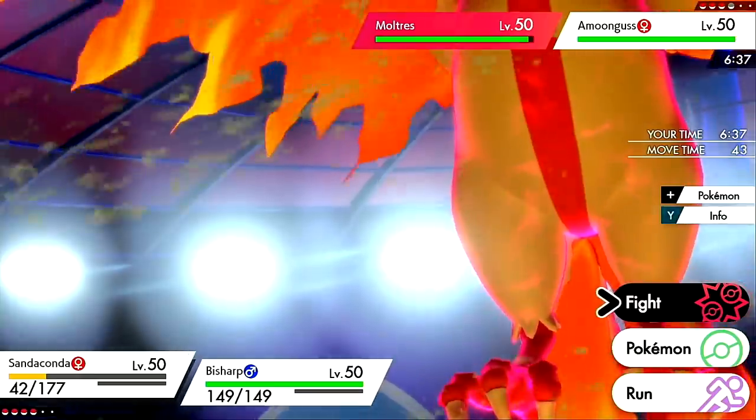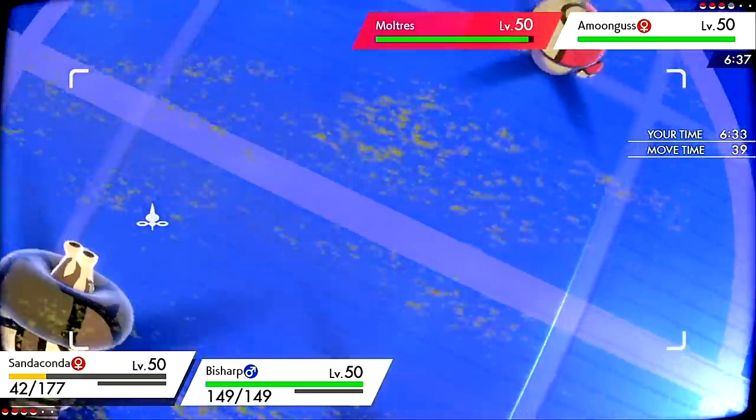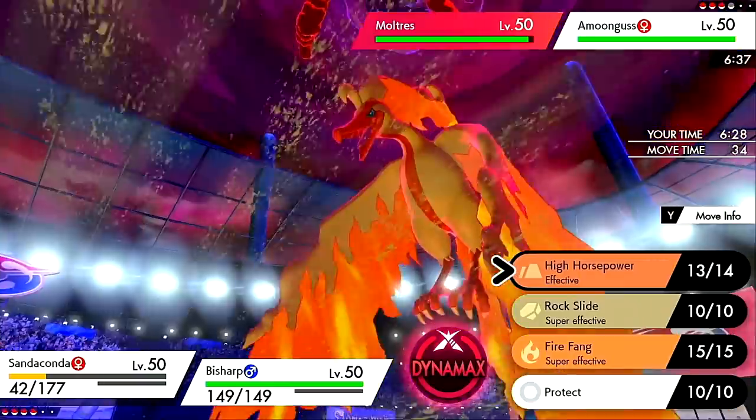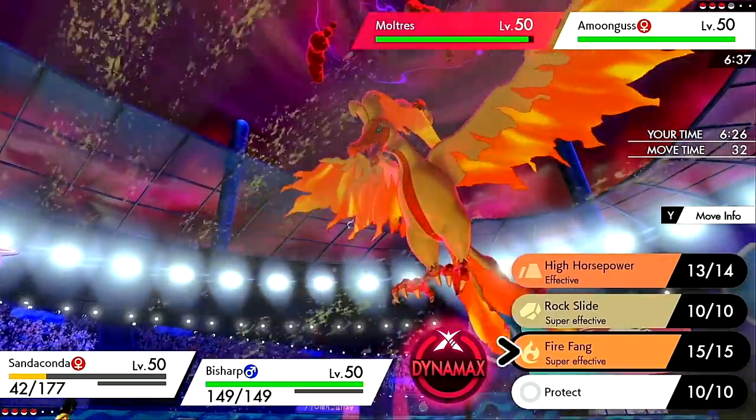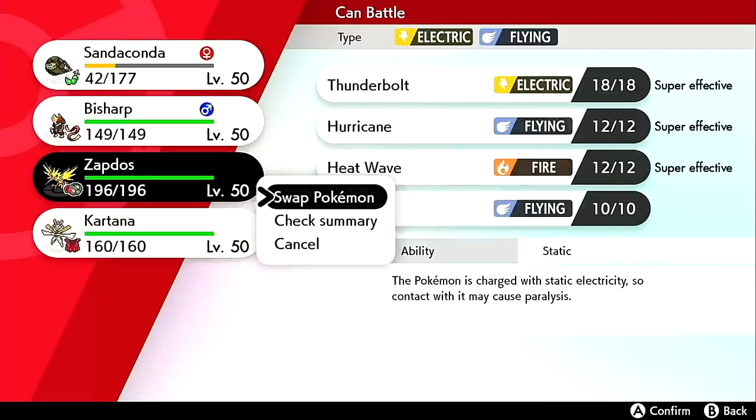It seems pretty apparent to me I have to go Zapdos here for my Bisharp, and probably just allow the Sandaconda to go down, unless there's something else I can do. I don't want to bring in Kartana yet. Zapdos is probably my win con, so what I'll do is I will Protect here and get in the Zapdos with the Safety Goggles.